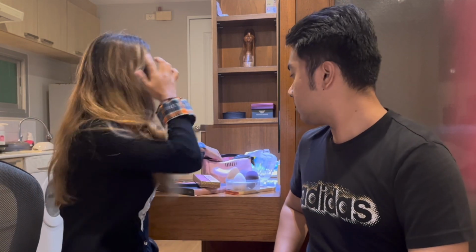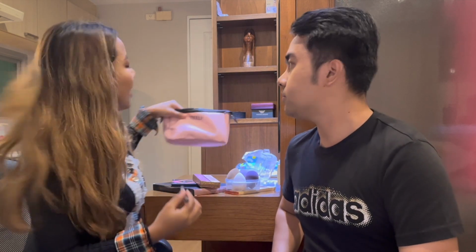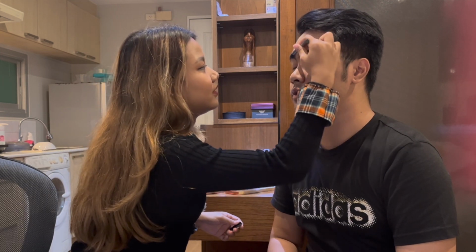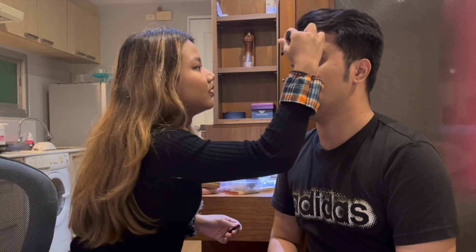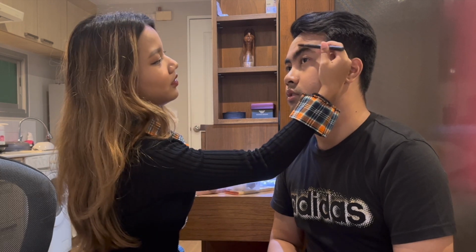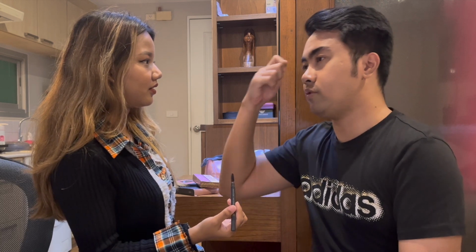Okay, and the next step is eyeshadow. Oh no, not eyeshadow, eyebrow. I don't need any bronze. He has perfect eyebrows. I really like his eyebrows, but I'm going to brush them. Don't brush it too much. It's so hard to remove. Am I hurting you? No, I mean it's hard to remove. Like last time, you had to scrub it a lot.